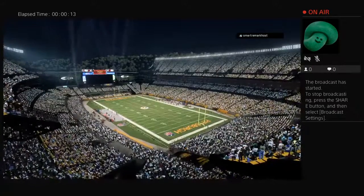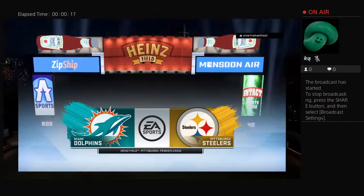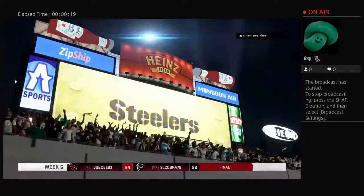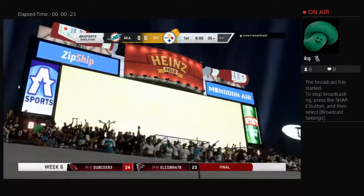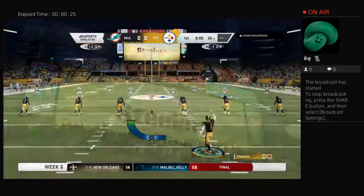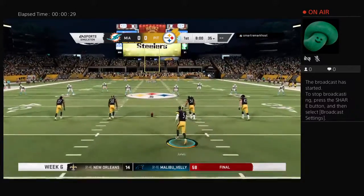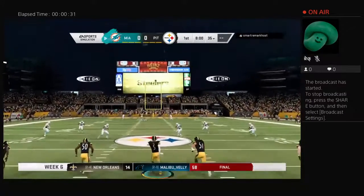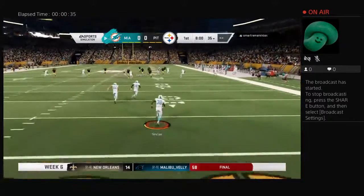EA Sports coverage of the National Football League brings us to Western Pennsylvania and Heinz Field in the Steel City of Pittsburgh. Nothing like the fanfare of introductions to an NFL game, and that was in evidence a moment ago. Fireworks, pyrotechnics, you name it. This crowd is ready as their guys get set to match up between the Miami Dolphins and the Pittsburgh Steelers.